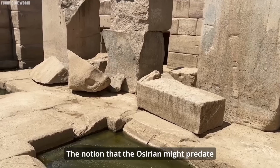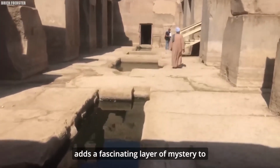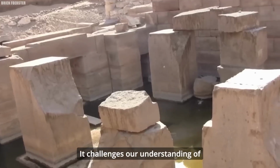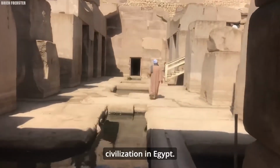The notion that the Osirion might predate other ancient Egyptian monuments by millennia adds a fascinating layer of mystery to this already mysterious site. It challenges our understanding of history and invites us to reconsider what we know about the origins of civilization in Egypt.